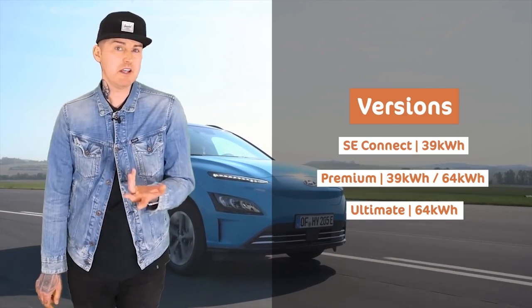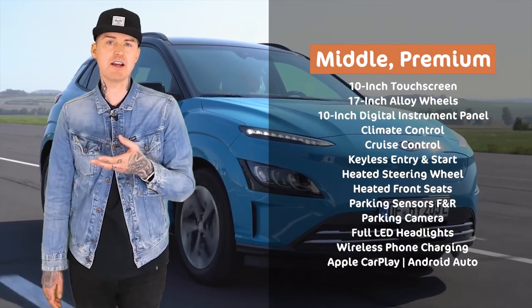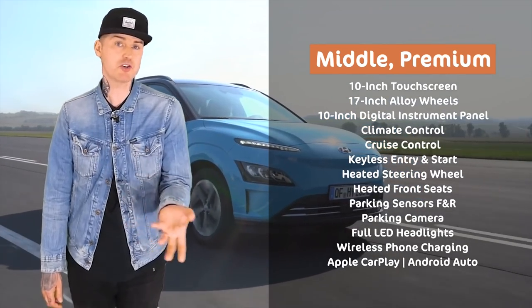I'd go middle, me. All Konas are well spec'd, right? But aside from giving you an engine choice, which is nice, the premium one just has a lot. This is the sort of kit list you would expect from a luxury car.